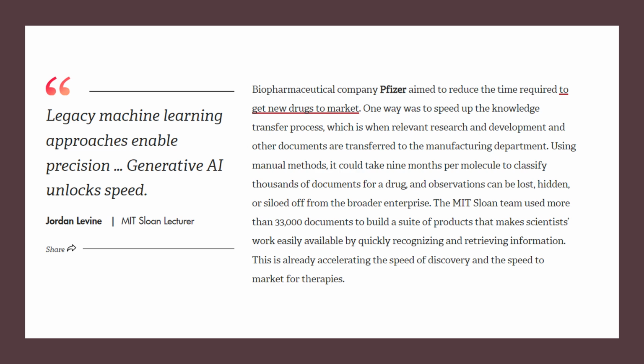One way was to speed up the knowledge transfer process, which is when relevant research and development and other documents are transferred to a manufacturing department. Using manual methods, it could take 9 months per molecule to classify thousands of documents from a drug, and observations can be lost, hidden, or siloed off from the broader enterprise.